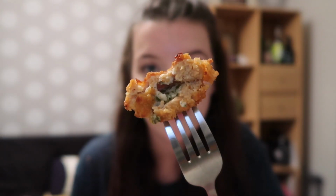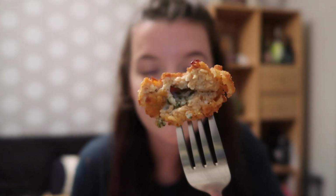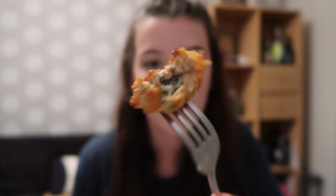And then finally, I've got the mini chicken Kiev to try. I am so intrigued to see what this looks like on the inside. Obviously, chicken Kievs have garlic butter in them, so I don't know how that's going to work in this tiny little mouthful. Not sure how well you can see this, but there is definitely garlic butter in there, which definitely sets my expectations quite high. I am very excited to try this.